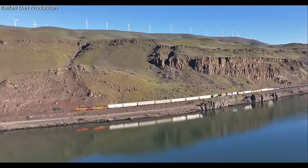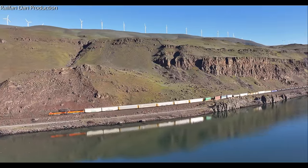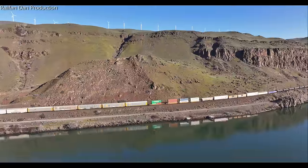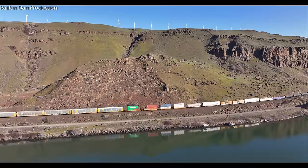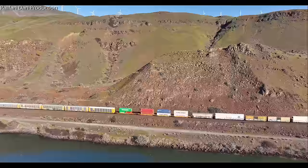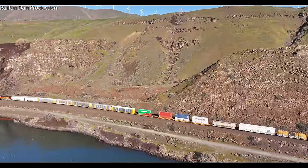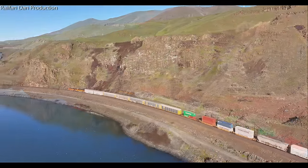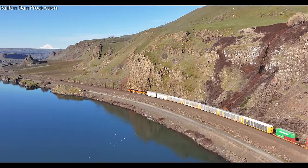Spring has not officially begun yet, but there are very evident signs of its arrival. The grass is already looking quite green compared to the brown it normally is for the year. This was an unusually calm day of wind. Sometimes it can get so windy in the gorge that it's too risky to fly a drone. I personally know of someone who has lost a drone in the gorge because of high winds. The drone couldn't handle it and blew away.